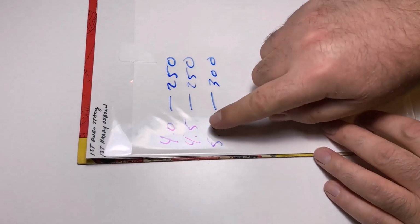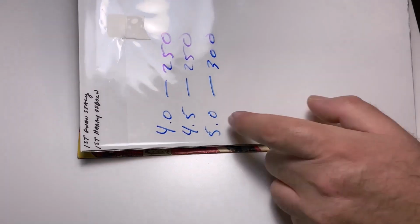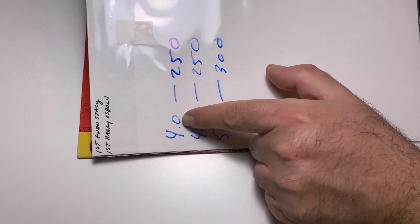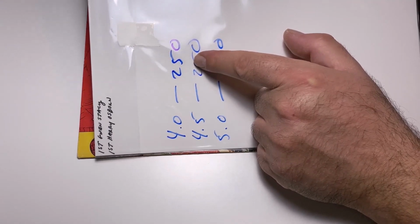And I put these options. 40, 45, 50. Those are the price and grade differences. So what I'm going to do is, I did these with all the books. I'm happy with it being a 4.0. 250 is a lot of money. Most likely I'm going to keep it. I've had this book forever.